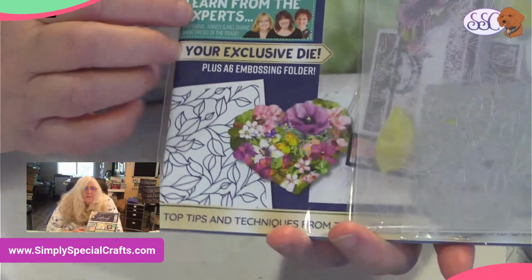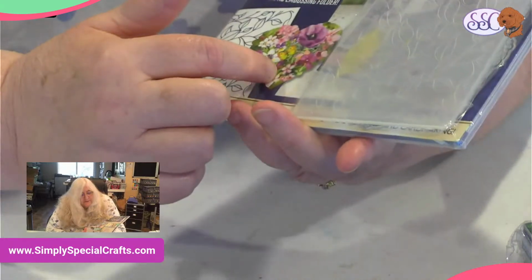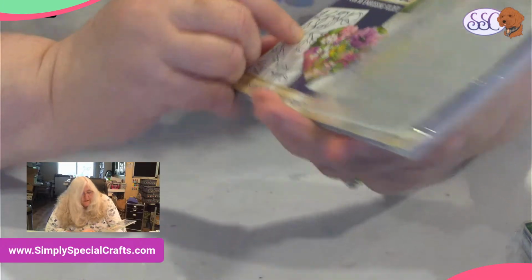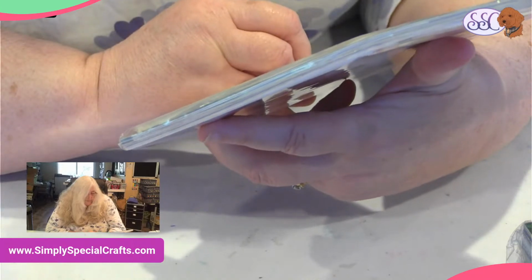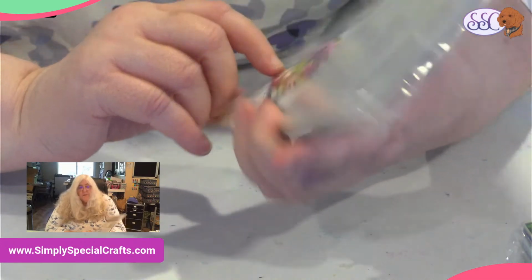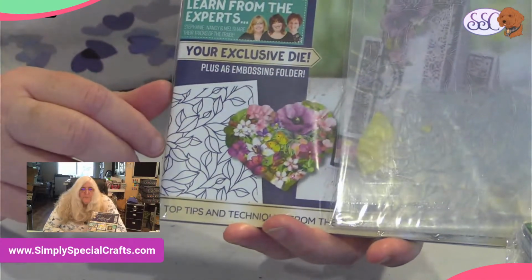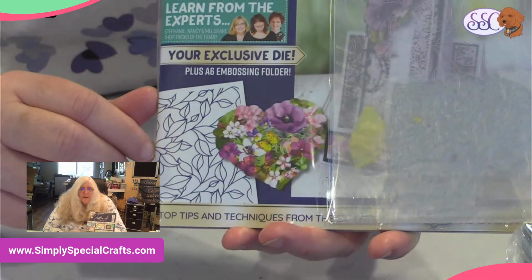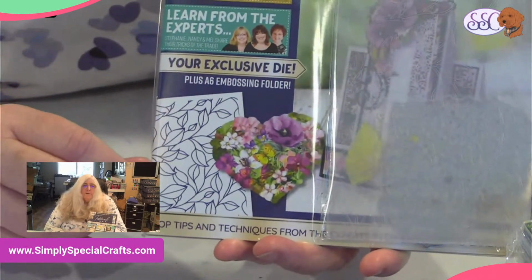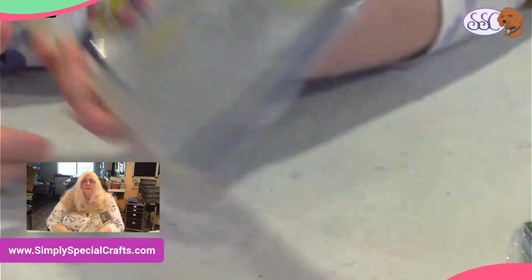This one has this wonderful leaves embossing folder. Here's our die. Isn't that gorgeous? With all the flowers. And I'm trying to decide if it has stamps. No, it's just an exclusive die and an embossing folder. But it's that big, beautiful heart, and that's really pretty. And of course, it's going to have papers to match, and I'm sure it has a download available for other color patterns and other color designs for the die also.